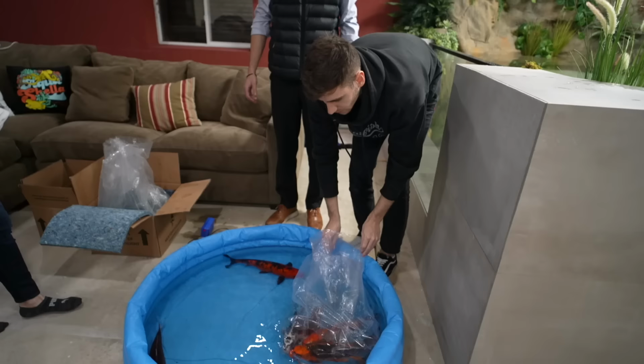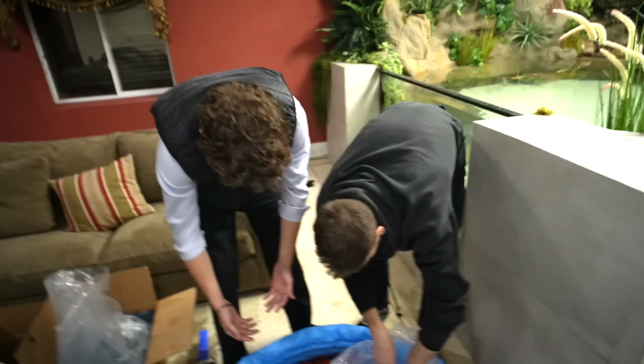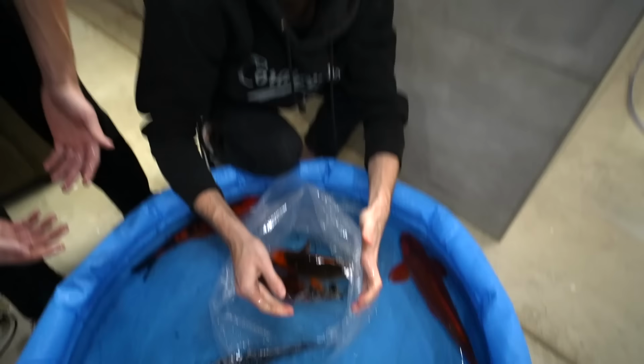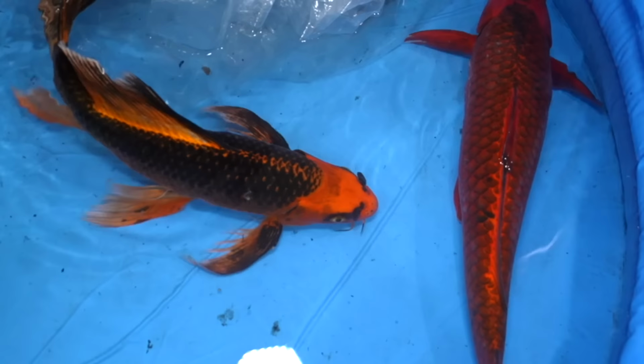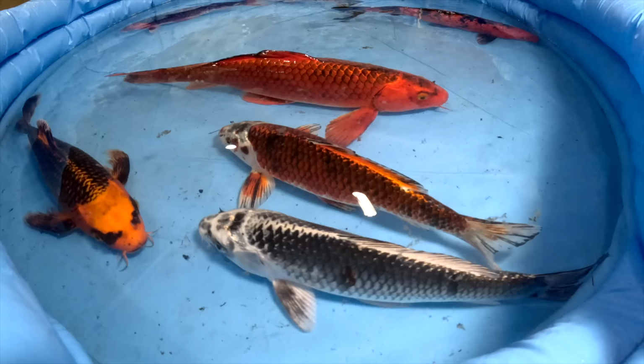Now we got the little smaller ones. Slide them out. Okay. Now this one is a butterfly. This one's actually pretty. Butterfly? We don't have a butterfly. We don't. This one, he's pretty. Oh my God, this water is freezing. Oh, look at his eyelids. That's normal? It doesn't look right. Oh, what if someone told you that you don't look right? Sorry. Man, I love his fins.